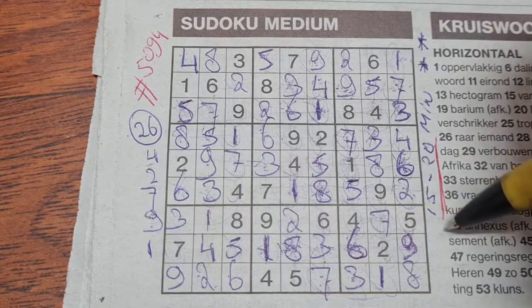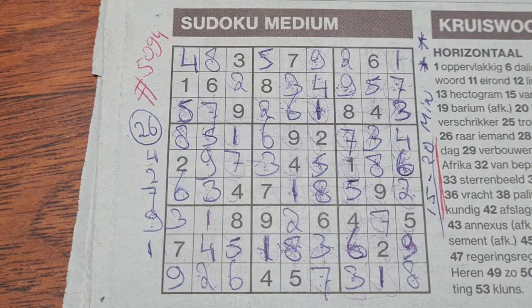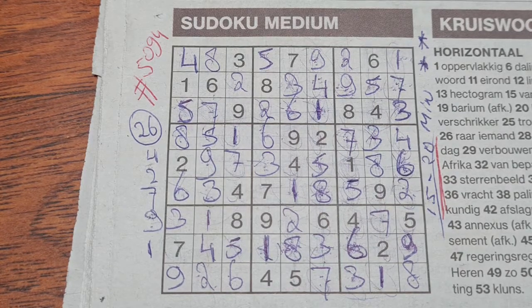Finish in 15 minutes. Told you I need 15 to 20 minutes to solve a 2 stars Sudoku. Medium Sudoku, yes, and I like this one, yes, I really do. Do you think so? Thumbs up, otherwise thumbs down.